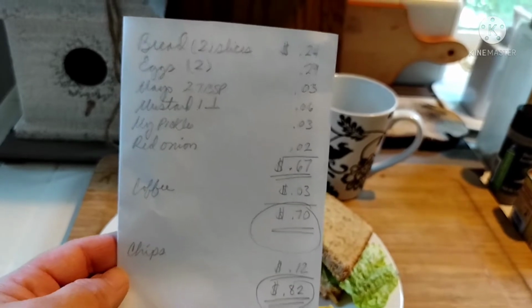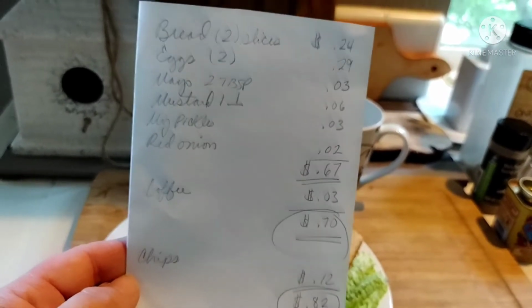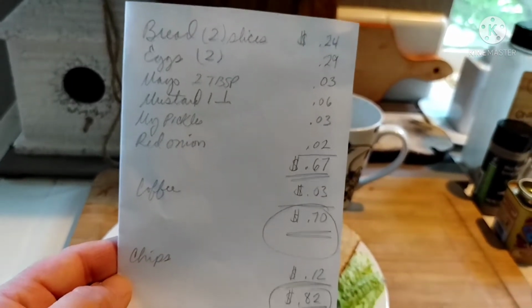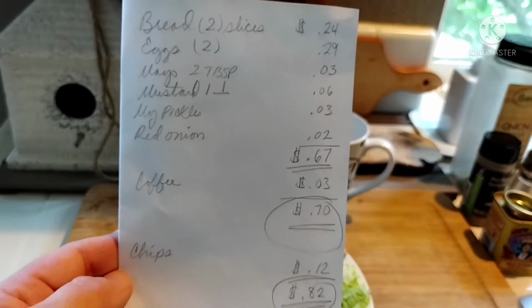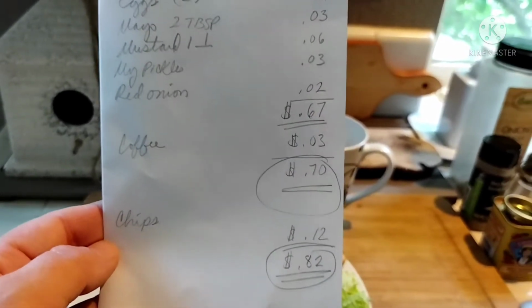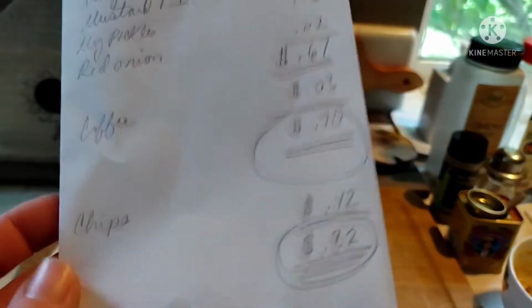Mayo, 2 tablespoons, 3 cents. Now, that's the part that might be more expensive for you if you didn't find it on an awesome deal like I did. So you might want to add maybe 10 more cents to yours. And then the mustard is 6 cents. My pickles were 3 cents. My red onion, 2 cents. So the sandwich itself came to 67 cents. And then the coffee, because I only have a little bit, like a third, I'm going to call it 3 cents. So that's 70 cents. And then I forgot, I want chips.